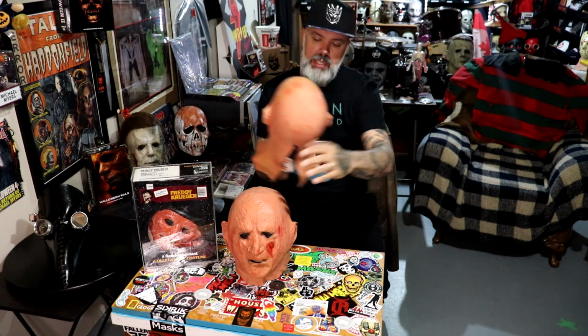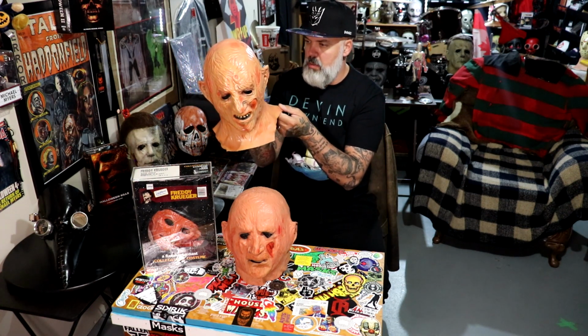Another mask that's showing its age. Not nearly as much as this guy, but it's still holding up. This one I could potentially wear if I wanted to. I'm pretty comfortable, I think, with putting this one on. But yeah, this was a Don Post mask, which was a lot better in comparison. This one is a super thin latex mask. This one here was much thicker.